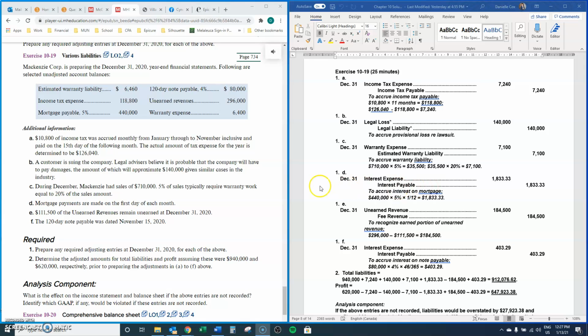Because the payment's going to get made on the first day of the month. So we're going to record the expense right now in the correct month, December. We're going to record a payable, and then January 1st, they're going to debit interest payable and credit the cash account because they're going to make that payment. They're going to pay off that interest payable, so they're going to get rid of the payable amount, and we're going to reduce our cash.